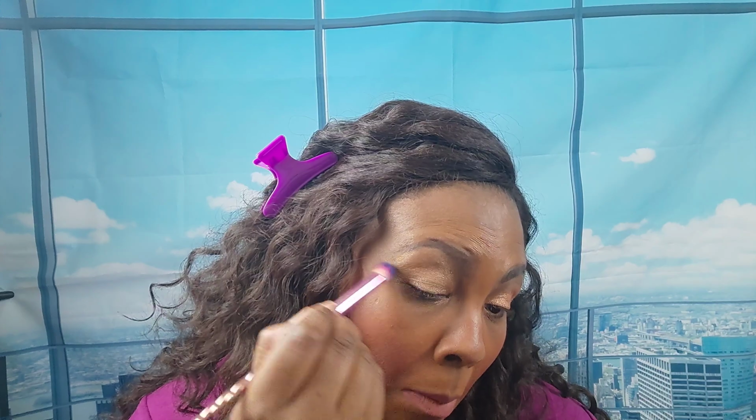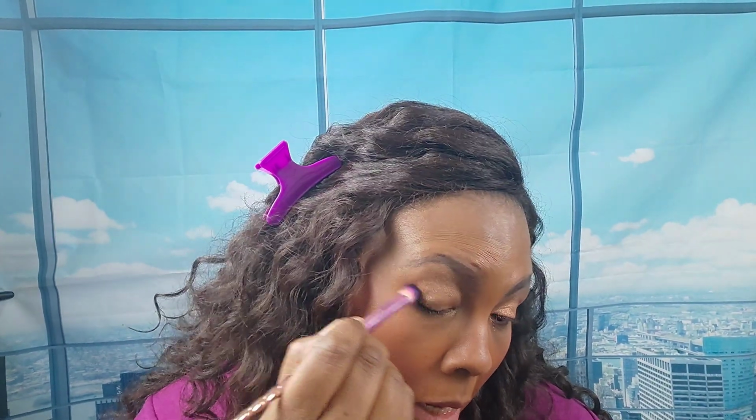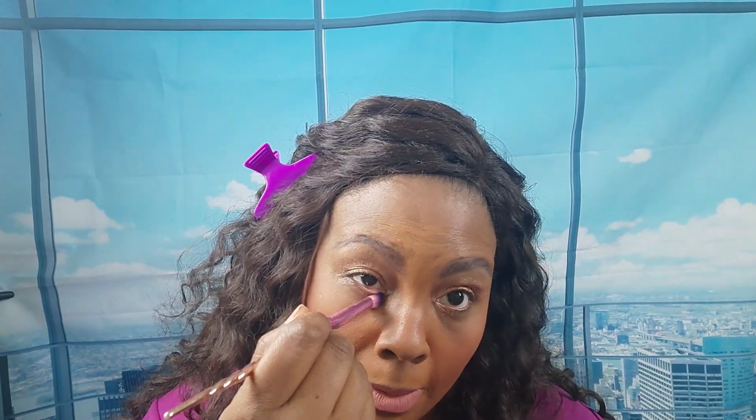So what I did was I just did one coat. I'm going to take a brush and I'm just going to feather it in. Okay, that's all I'm going to do. I could just take something darker and kind of outline it, but it's not even that deep. Look, I'm just going to do one shade all over. That's all I'm going to do.